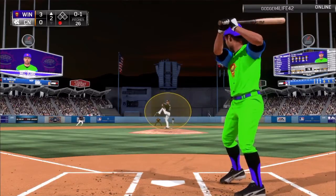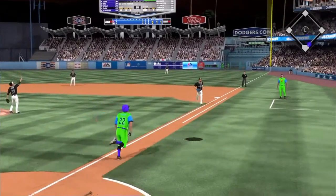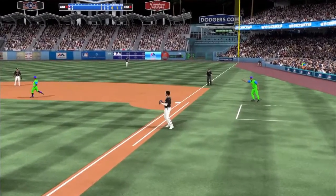Here's the pitch. Now he lifts a high pop up. And another pop lifting up into foul territory on the right side. And two quick outs here in the second.